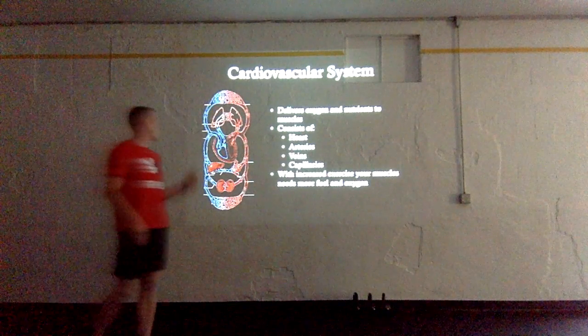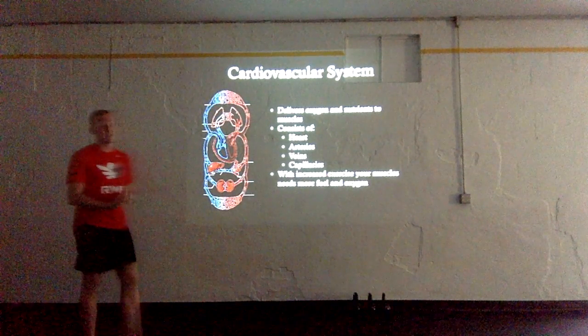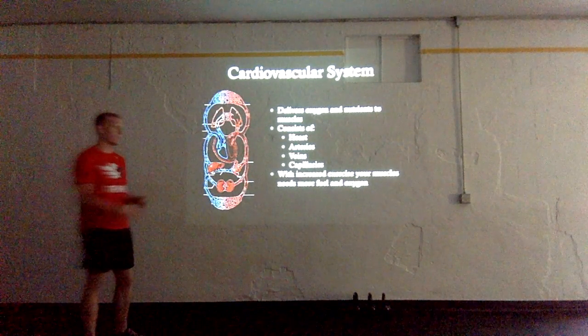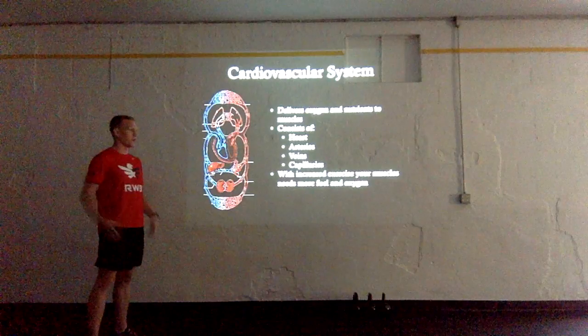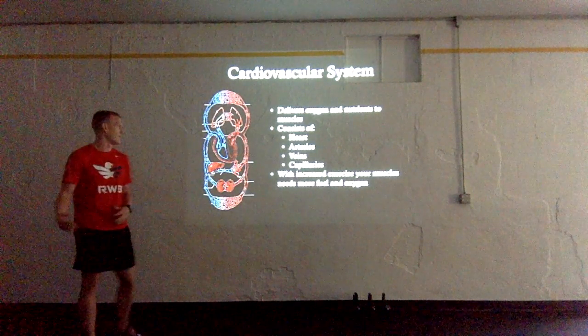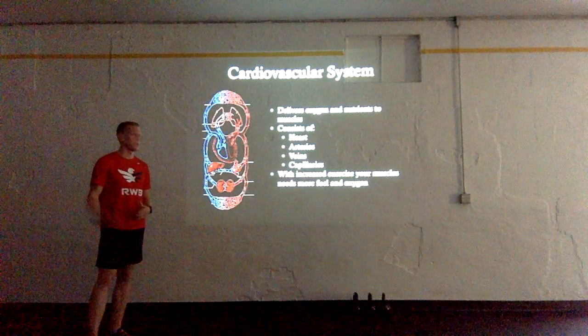This cardiovascular system consists of our heart, arteries, veins, and capillaries, and these are what transfer blood through our system, and the blood carries oxygen, nutrients, and everything that we need to power our muscles.